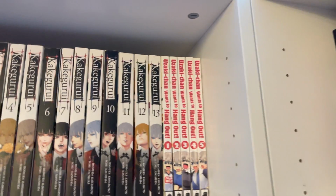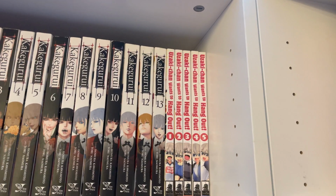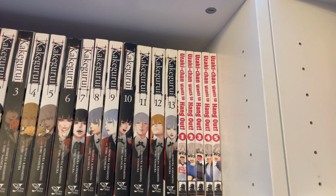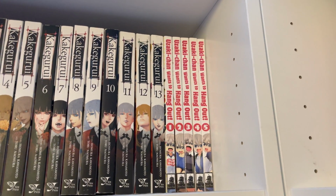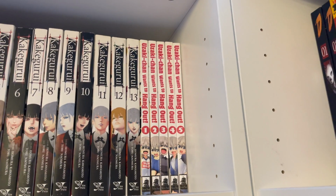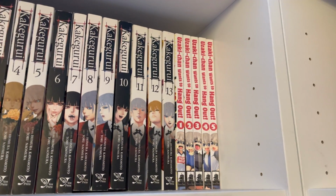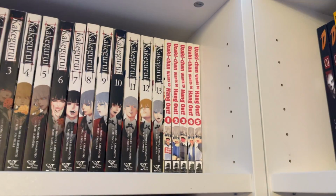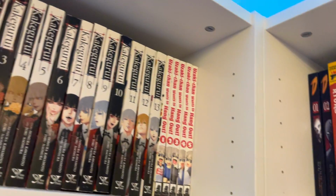Next up, Misaki-chan Wants to Hang Out, 1 through 5. Great series, great Nasty Man series, and yeah. If you like a good oddball couple romance, pick this up. It's a bit slow and caught up with the scans, and it takes a while to really get juicy. But yeah, it's fun. There was a good bunch of laughs in there.